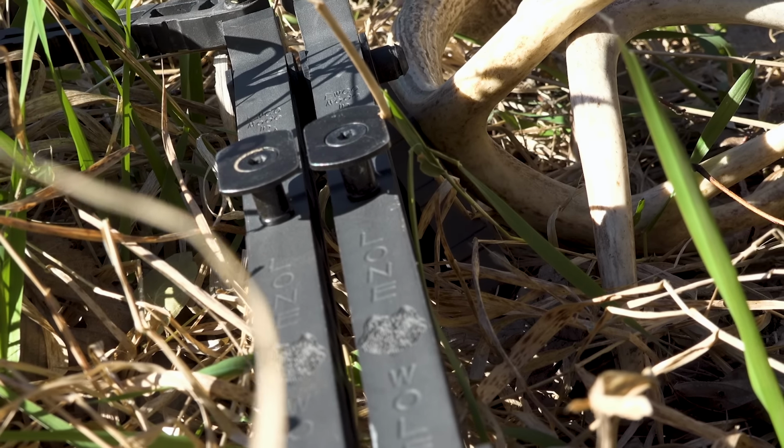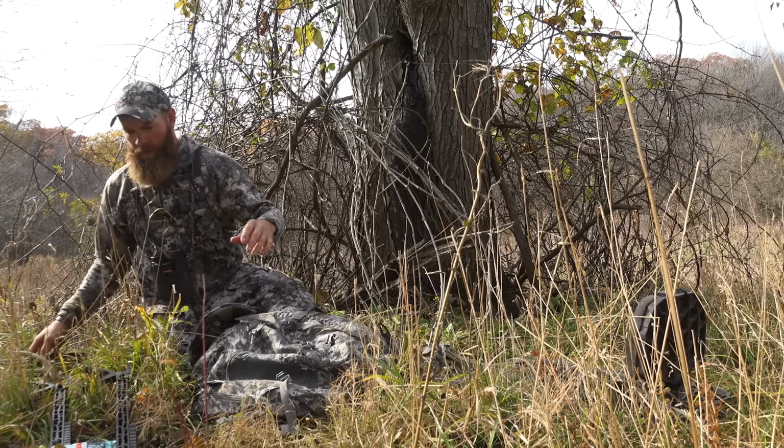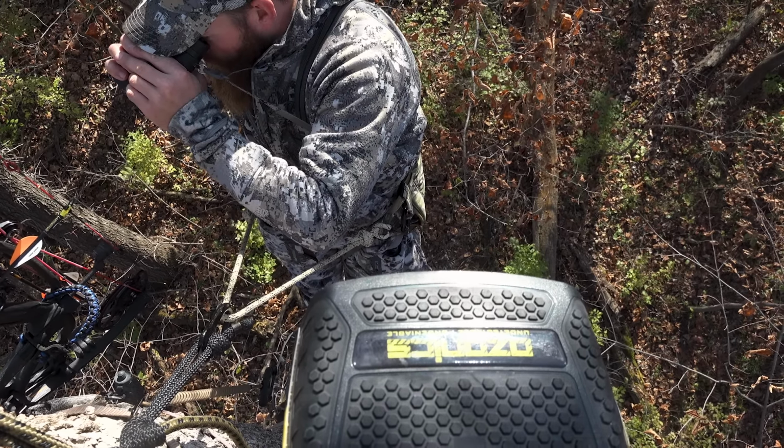I dumped the 1.0 because it was a little heavier. I wanted to be a little quicker and quieter. So I picked up the ambush platform from Lone Wolf Custom Gear and put the saddle to work. The ambush platform, saddle, ready to go, comfortable, enjoying the evening.